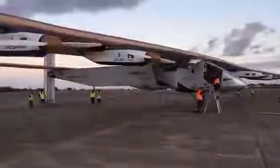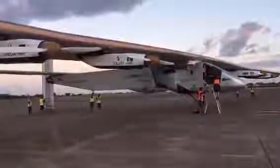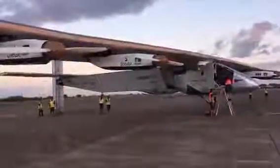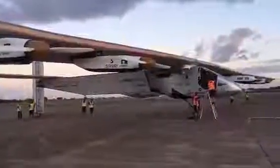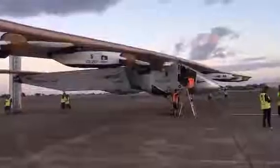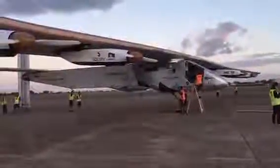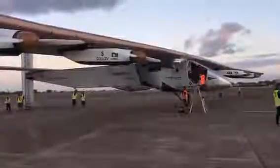It is a unique plane. It's on a world record-breaking trip right now. Its goal is to fly entirely around the world using only the power of the sun. It's been grounded in Hawaii since summer. Right now it's just a test. No passengers yet. It can only hold one person.